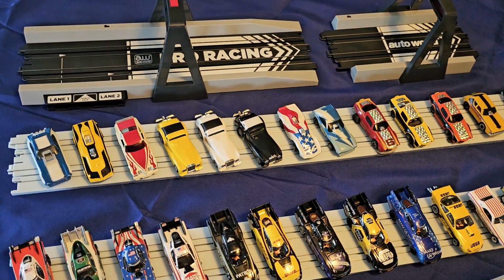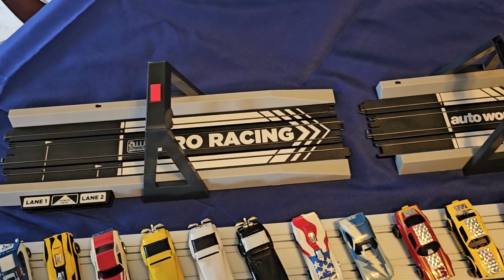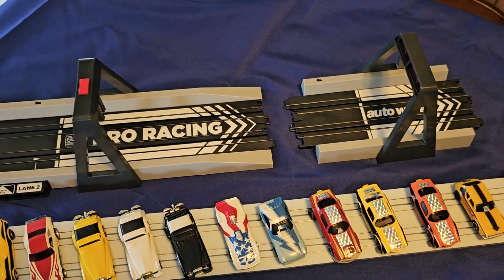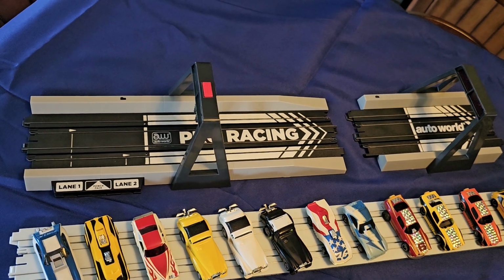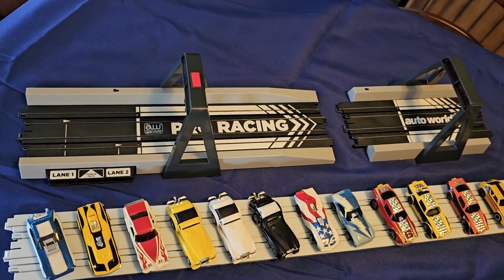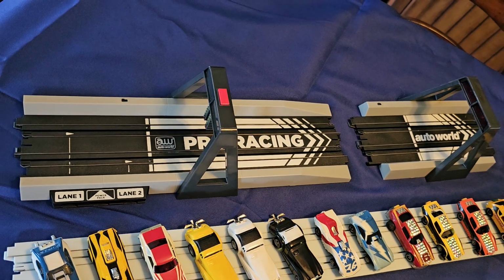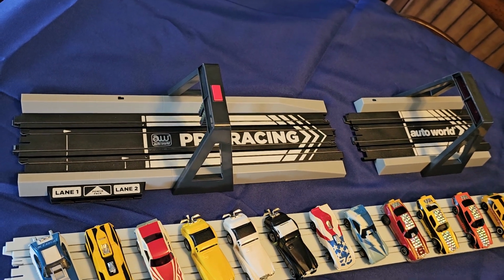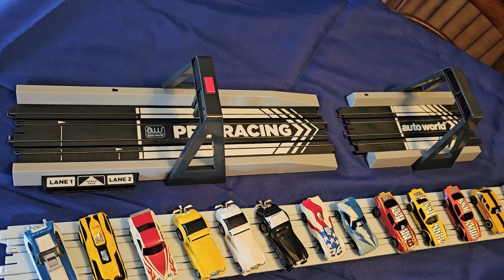racing. So just to start here, this is the drag racing strip from Auto World, and this is readily available. If you look around, you'll find this somewhere, and this is the most easily obtainable system, and it works really well. There's some others that have been created, like Slot Valley Racing.